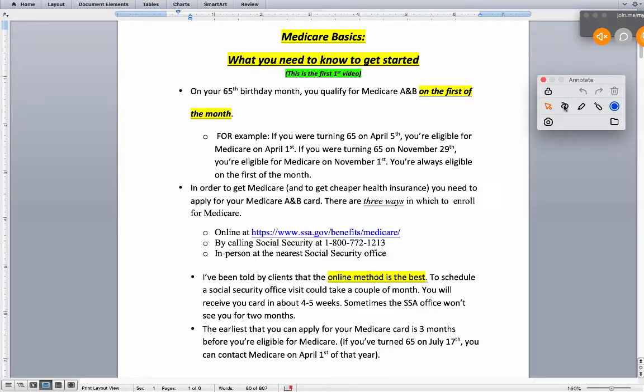Once you turn 65, in the month of your birthday, you'll qualify for Medicare Part A and B on the first of the month. For example, if you turn 65 on April 5th, you'll be eligible for Medicare on April 1st. It's always the first of the month. And if you're born on November 29th, it's November 1st.